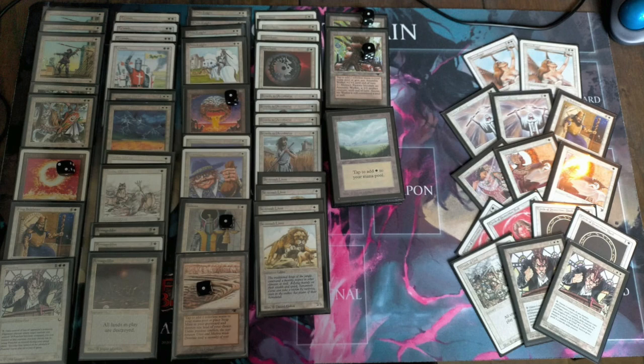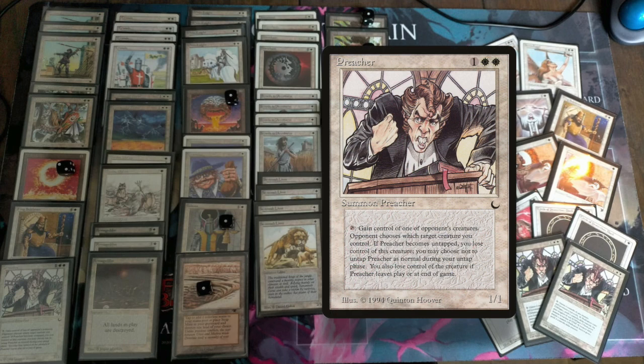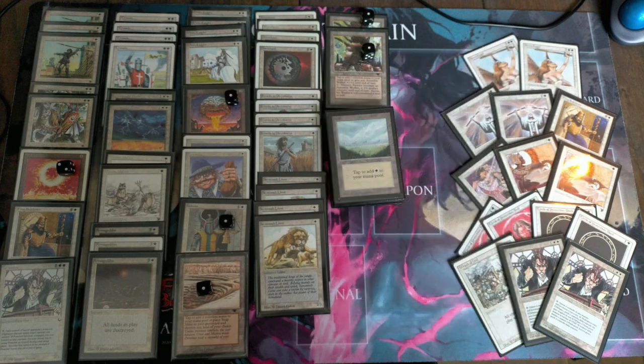And also, we see one Preacher main and two Preacher sideboard. I think Preacher is, again, one of those cards that's really strong. And interesting here is that Joost really seems to have made that choice of putting in a Preacher instead of a Serra Angel. I think a lot of more traditional white weenie decks would board out King Suleiman, they would board out Preacher, and they would board in the two Serra Angels kind of as finishers in the deck.